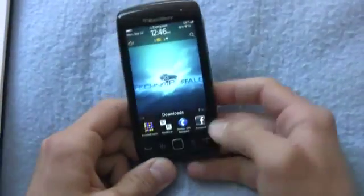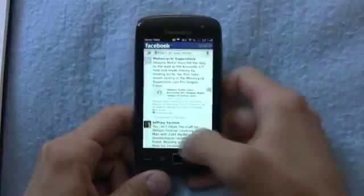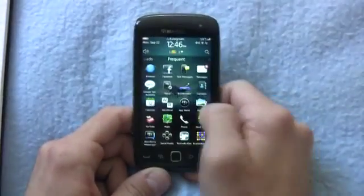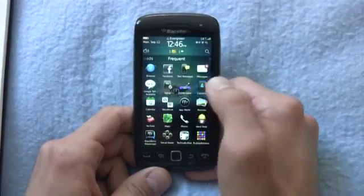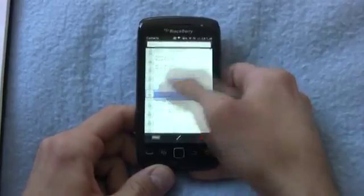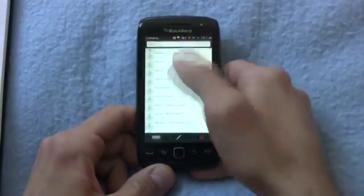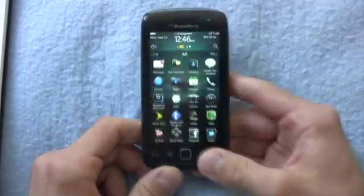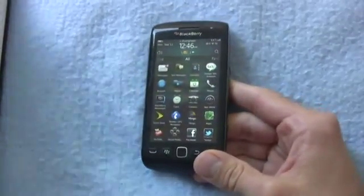Okay, so I didn't have any hiccups. The only hiccups I had was Facebook crashed on me once, and I got this strange Venetian blind effect with the contacts. So basically I went into my contacts and they all started to give me this Venetian blind mumbo jumbo, but it went away after I restarted the phone, so I haven't had any problems at all.